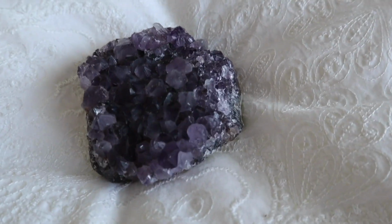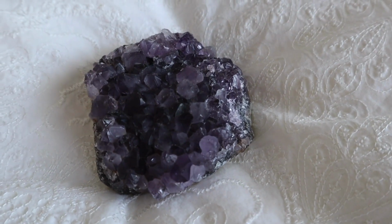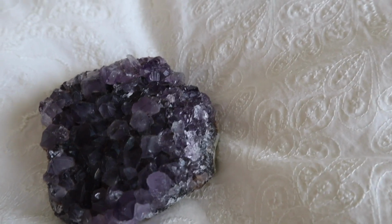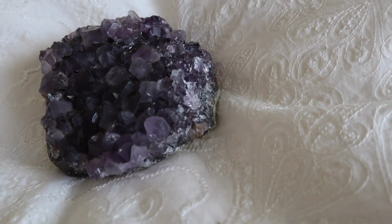The amethyst stone is a beautiful variety of quartz. The purple hues from the amethyst inject life into winter. Let's start by exploring the color amethyst in my outfit.